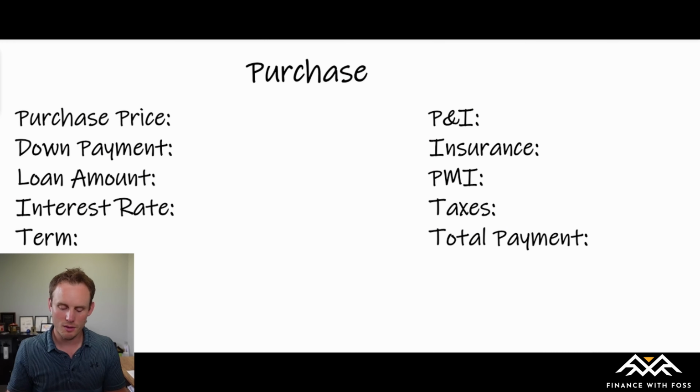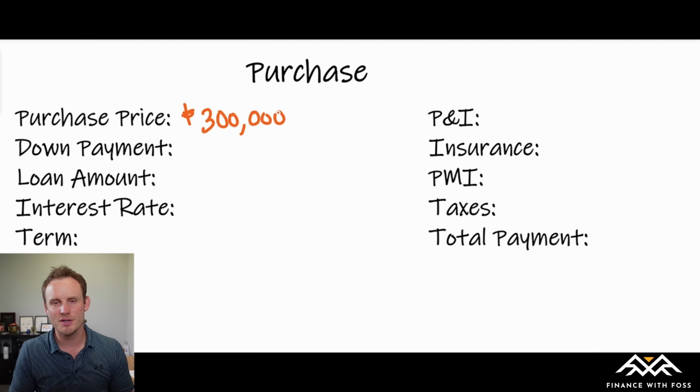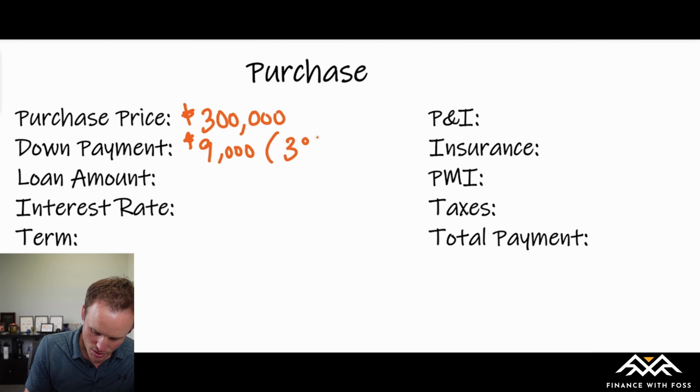But taking a look at the whiteboard here quick, let's look at what a $300,000 purchase price would be. So we know our purchase price, as we stated, is going to be about $300,000. This is kind of like an average purchase price in the area. So I live in Minneapolis, pretty average purchase price for a first-time home buyer right now with the way the market is. We know our down payment is going to be 3% or $9,000.